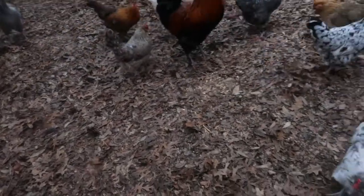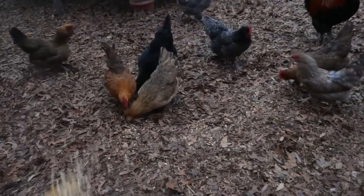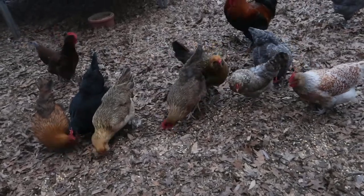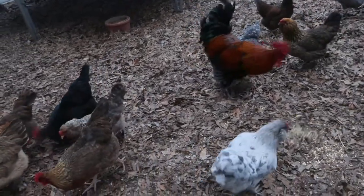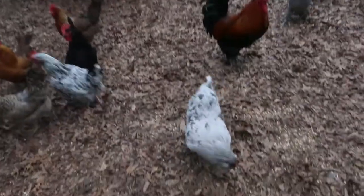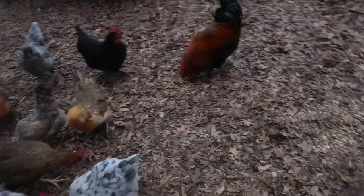Scratch for the chickens. Scratch is a yummy treat for the chickens that has corn in it. They love it, and you only give it to them in the cool weather, here in Dallas, Texas at least. I don't know about other places, because it can get a little bit too heavy, I guess, for them in the heat in Dallas, Texas. Hi, Rocket. There you go, that's right. Get after those girls. That's what you're here for.